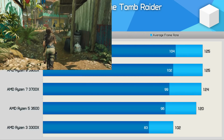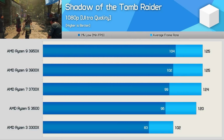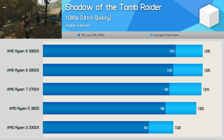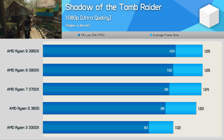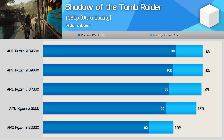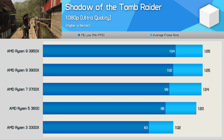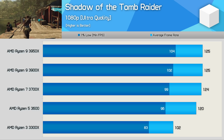Shadow of the Tomb Raider is a really good example of a game that can be extremely CPU demanding, and here we're seeing a significant performance uplift when moving away from the 3300X to the 3600, as here we're looking at almost a 20% FPS boost. Beyond 6 cores though, there is very little to be gained, and again, once we go beyond the 3700X, we're well into the territory of diminishing returns.